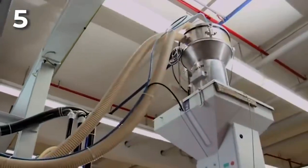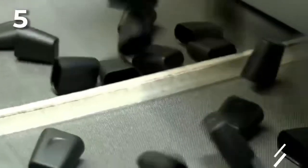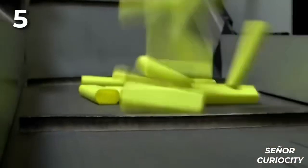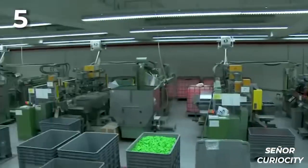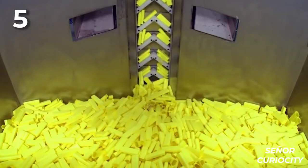First, the factories receive tons of tiny plastic pellets that will be dyed the desired color, and then they go through a machine that melts them at 240 degrees Celsius to be injected into molds. Once our parts are dry, they will go to another section of the factory where the pieces will start to be assembled.